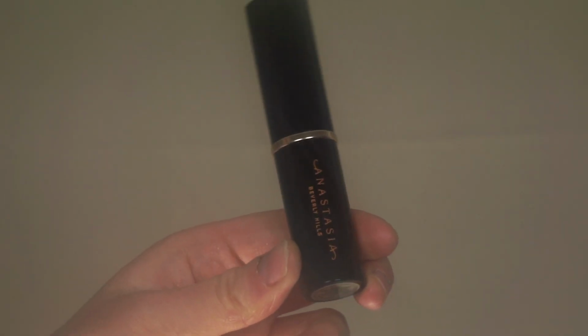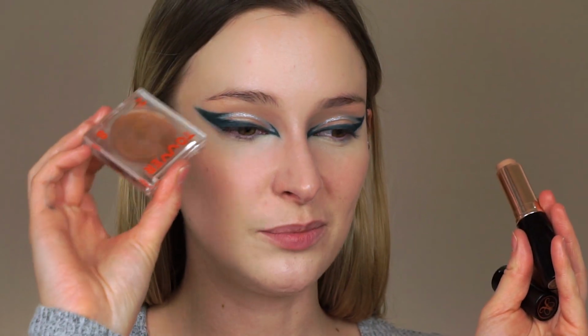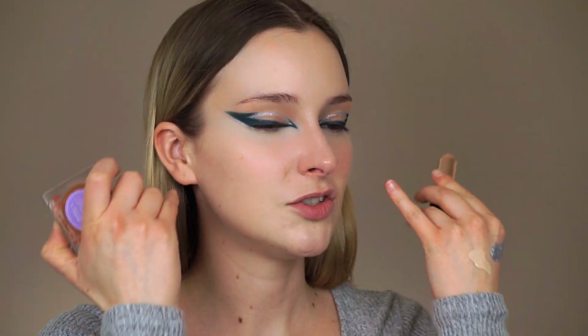Okay, so next I think I want to do something a little bit different. I'm going to be using my Anastasia Beverly Hills contour stick in the shade Fawn. I really stopped using this just because I found this bronzer right here. But today I want to use both. I'm going to be using my ABH stick just to bring back some definition to the skin and do kind of a contour type of thing. And then I'm going to use this one just to bring back some warmth.